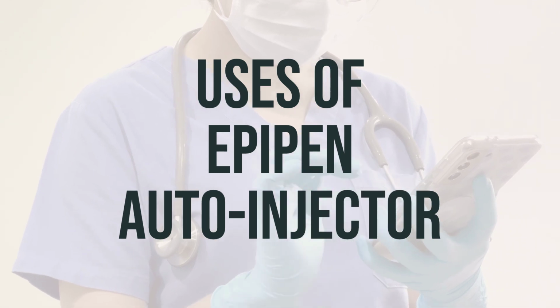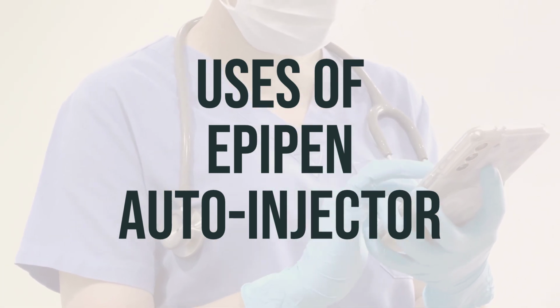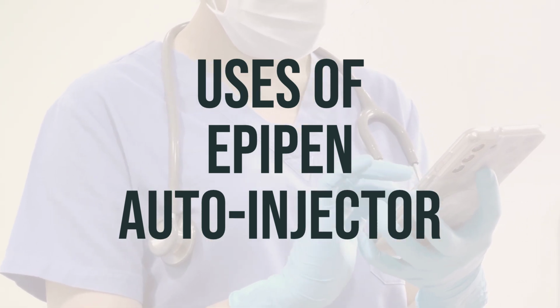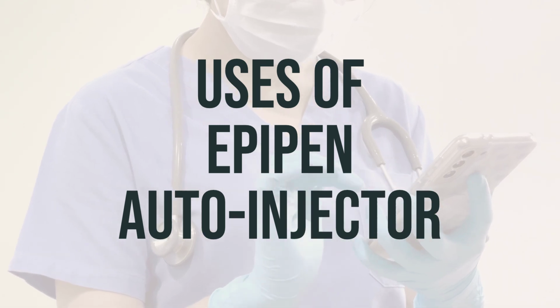After injecting Epipen Auto-Injector, seek medical help immediately and inform the healthcare professional that you have given yourself an injection. You may need another dose if your symptoms do not improve or if they return after the first dose.